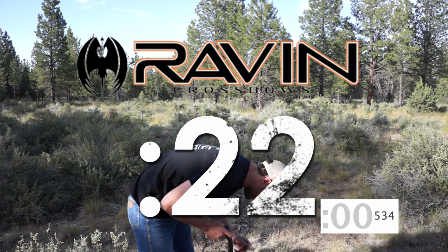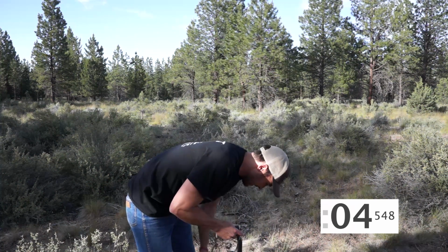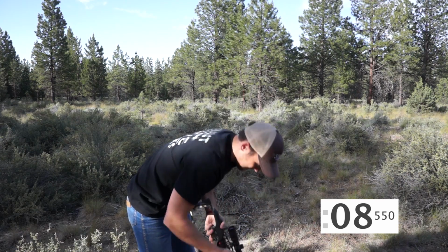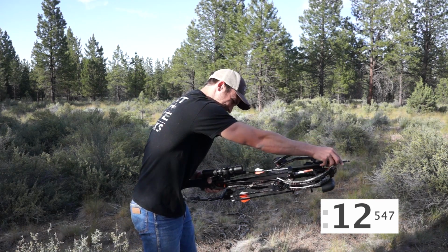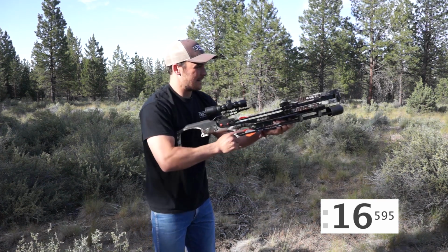I've seen you. First up, we had the Ravin, and that one performed pretty well. We got a 22 seconds from cocking to firing. 22 seconds. I stopped it right when it hit the target. Honestly, that's when I stopped it. Not firing, but once it hit the target, yeah. 20 yards. So 22, yeah, 20 yards. We made it easy for me.